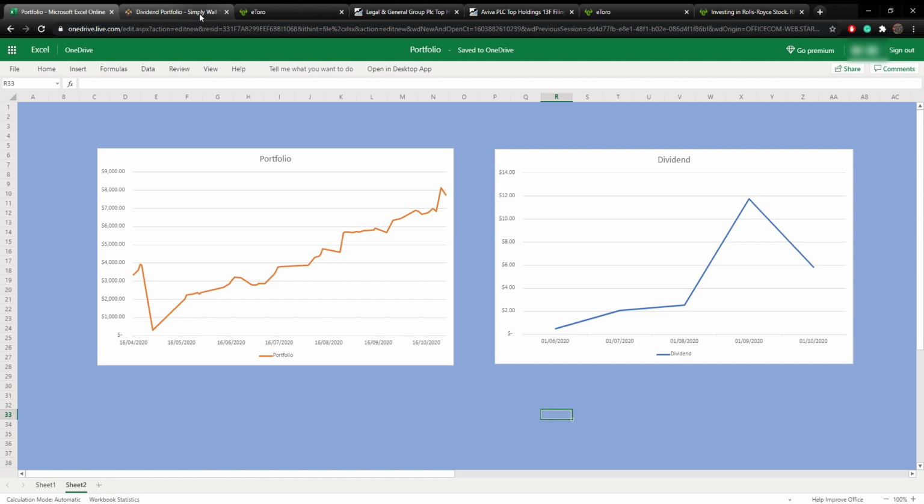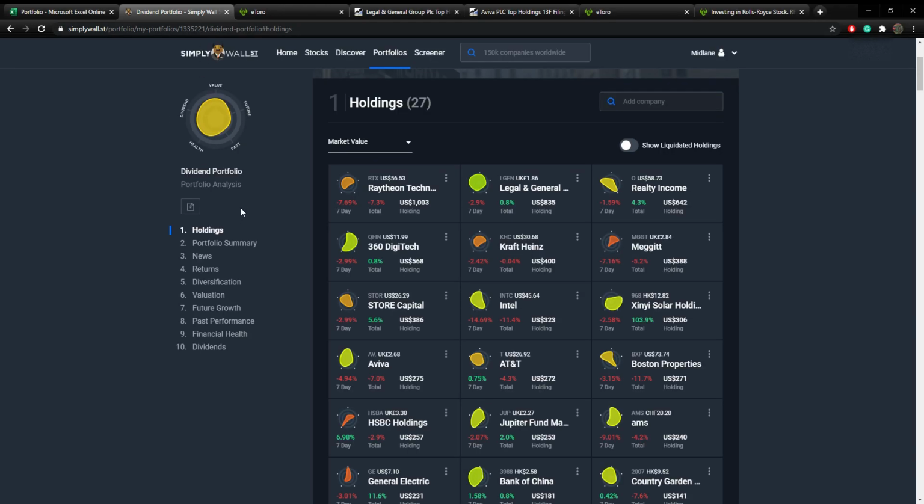So moving on to Simply Wall St here, which is what I use to track my portfolio. We can see the largest holdings by market value here. The main purchasing I've done recently is through Legal & General, and part of that is because of the great valuation of this company.